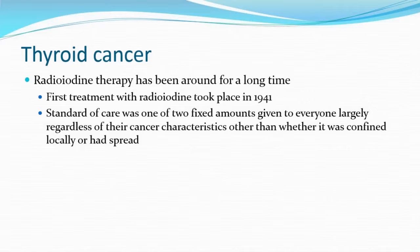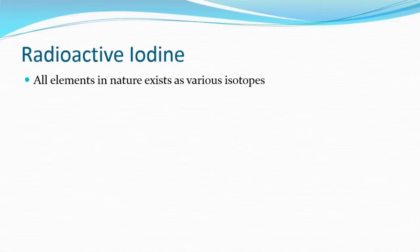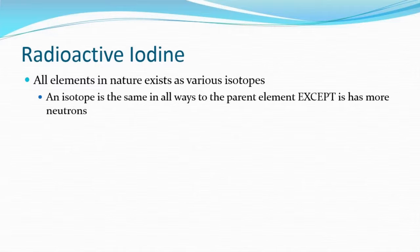What is radioiodine anyway, before we even get to talking about how we use it? All elements in nature exist in various isotopes. So you have isotopes of carbon and other atoms. The good thing about isotopes is it's exactly the same chemically as a normal element, except usually it has more neutrons. And what that means is we can actually use an isotope and it will behave just like the normal element, but we have changed it so that we can either use it for treatment or for taking pictures, seeing where it goes.